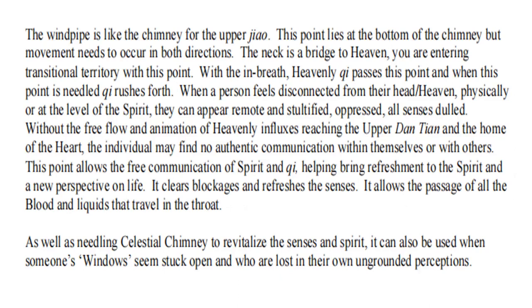When a person feels disconnected from their heaven, physically or at the level of the spirit, they can appear remote and stultified, oppressed, all senses dull. Without the free flow and animation of heavenly influxes reaching the upper dantian and the home of the heart, the individual finds no authentic communication within themselves or with others.